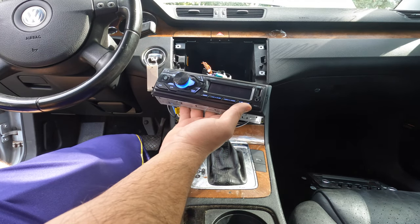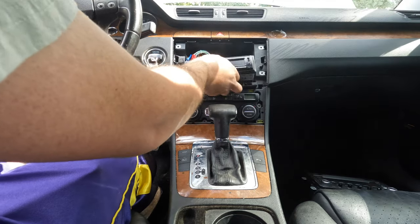We need to figure out why that is. Let's start doing some diag. It seems that we don't have any power to the amplifier at all. I'm wondering if the main power wire that Volkswagen likes to put under the driver's side main carpet is cut or broken. I'm gonna peel back the carpet and see if that's the issue. But for this, we need to remove that bolt right there. Got the bolt out.